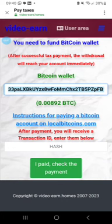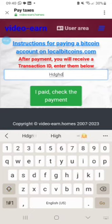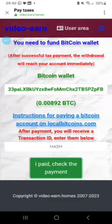Then, to show you that this does not work, let's put anything here, and they say I paid, check the payment. You see what it says: payment has not been received, please confirm. Even if you did pay, it will say this. Okay, now let's go back here.